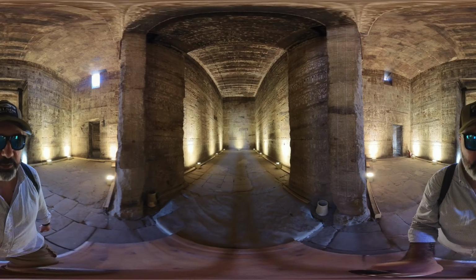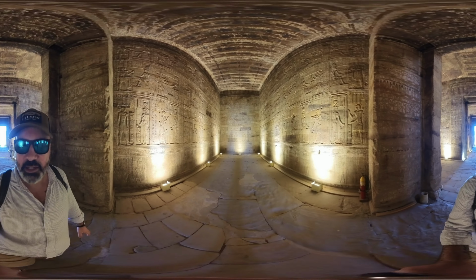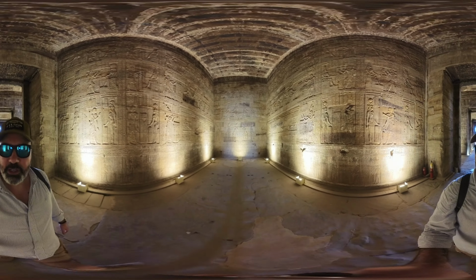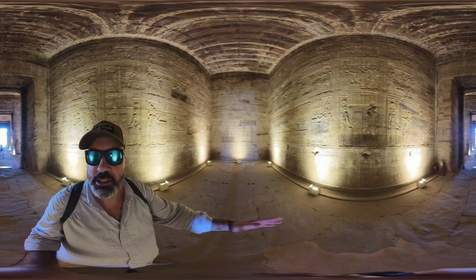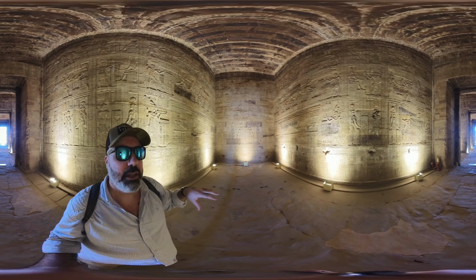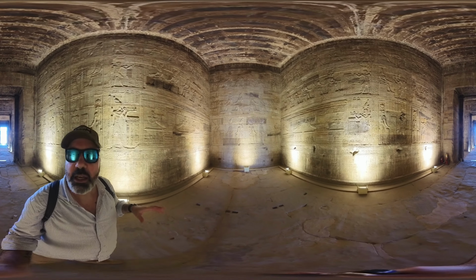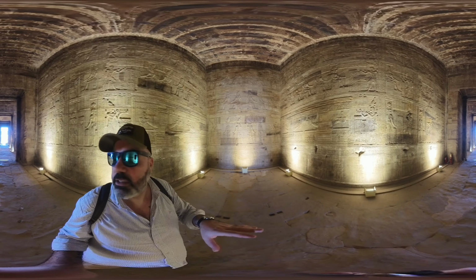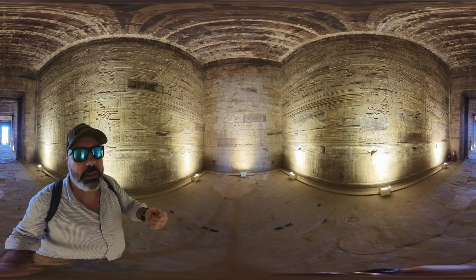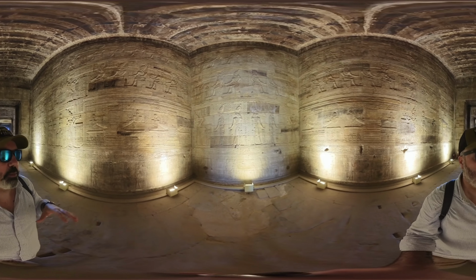And the only way I can really explain this to you is this. So now we're actually in the Holy of the Holies. This is the most sacred room within the temple. Every single god represented on the walls here, there will be a statue that belongs to them somewhere in the basement, in the crypts, or within a secret room. And the depictions on the wall get their power from that particular statue representing them.